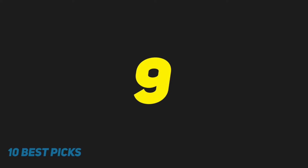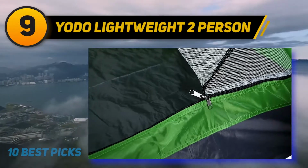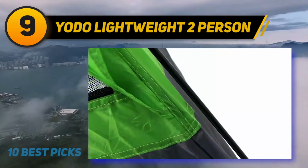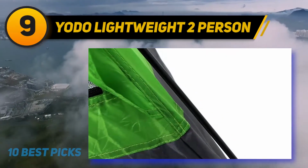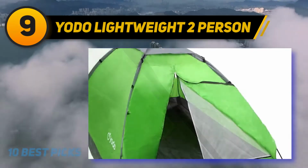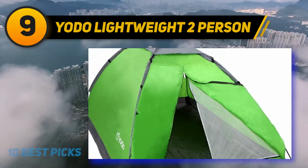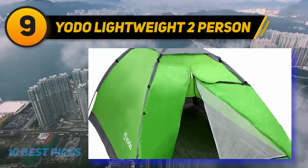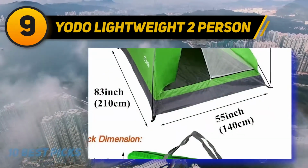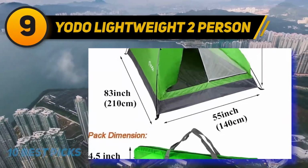At number 9. Yoto Lightweight 2-Person. The Yoto tent offers top-level material quality for a very affordable price, which ranks it as our best value pick. The Yoto tent comes with a single wall design that reduces the overall weight and makes it easier to pack. The tent is made of 190T polyester with an Oxford PU-coated ground sheet, so you can count on durability too.